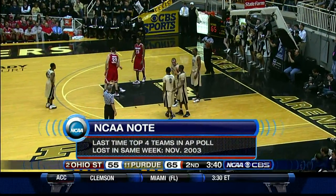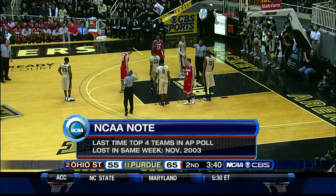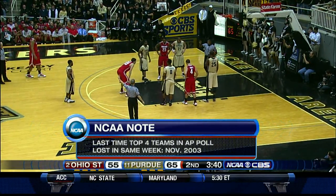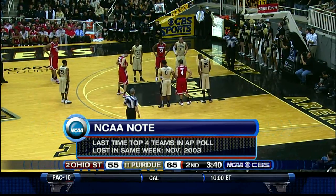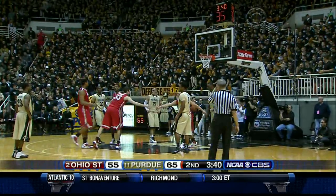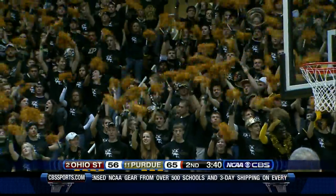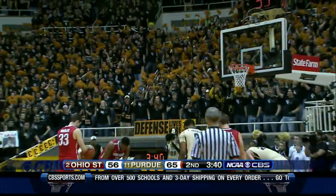Last time the top 4 teams in the AP poll lost in the same week, 2003. It all began with Kansas getting knocked loose at Kansas State. Texas, Nebraska yesterday, Pittsburgh, St. John's. What a week. And Thad Matta last night after the shoot-around was talking about, hey, come on. It's college basketball, you know, and there are no great teams this year. I think we all agree with that. Yep.